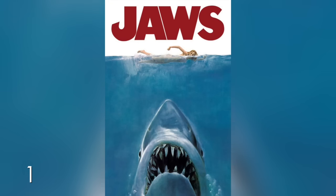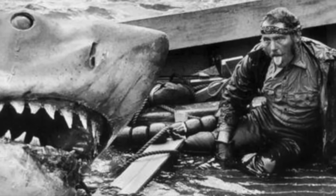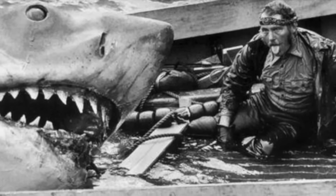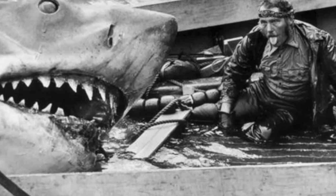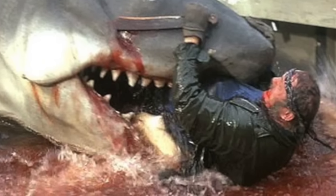Number 1, Jaws. When the shark is about to devour Quint, Robert Shaw, there is a visible presence of a nice and comfortable cushion under his back when he's sliding down into the jaws of the shark. You're about to be eaten by a shark, but here's a cushion to make it more comfy.